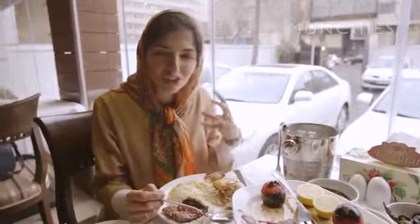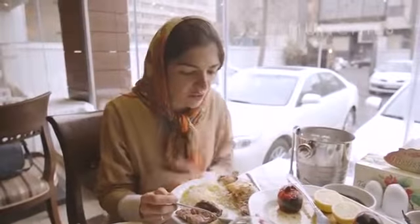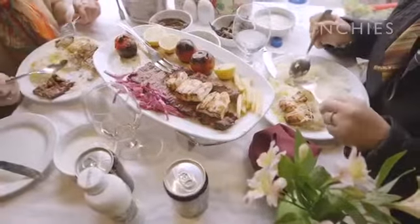Oh, it's very good. It's nice and juicy. I mean, it just melts in your mouth and you're complete. You're just taken over by the taste of good meat.